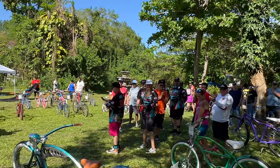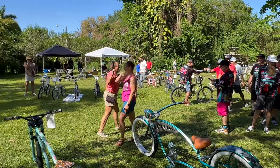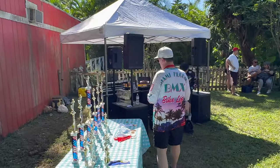Jen with the Electra Green Beach Cruiser. Happy birthday, Jen. First place Beach Cruiser, Jen with the Electra Green. Good job.